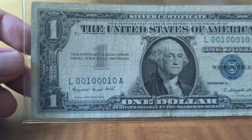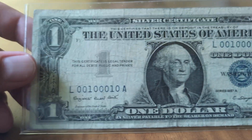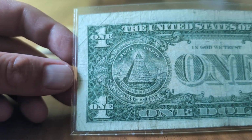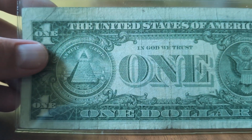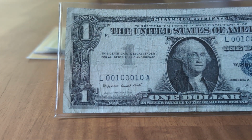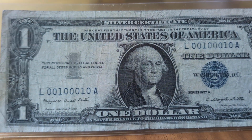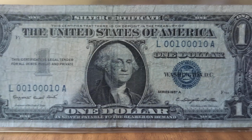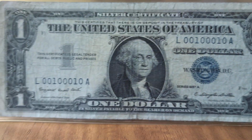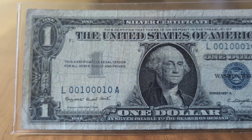Okay, here's a true binary repeater, 0010 and then 0010. Really tough note. You gotta love true binary notes. That's referring to computer code using only zeros and ones. Really solid note here. Obviously it's circulated. I have it down for an F15, but sometimes notes like this, where they do have a heavy centerfold, they'll still throw them in a VF20 holder. All right, this one will have the true binary and repeater designation on it.